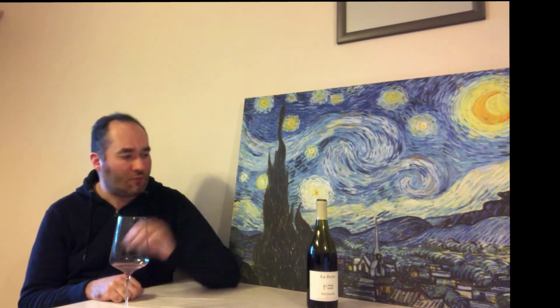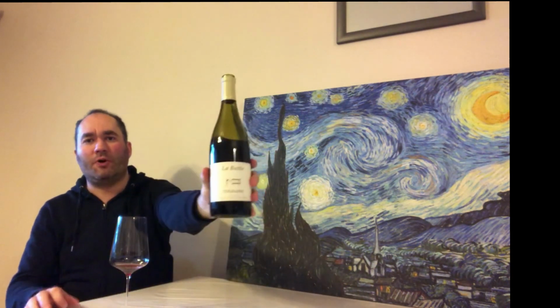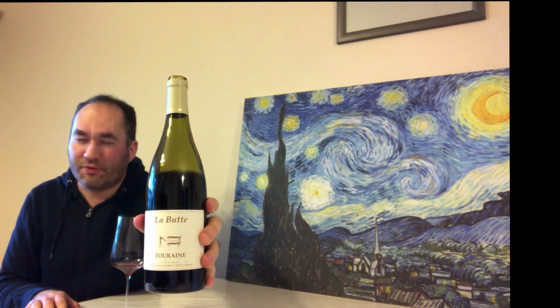Yeah. So if you're looking for a light, refreshing, easy, Moorish style of red, Gamay from the Loire Valley, Puzelat, Le Clos du Tue-Boeuf, La Butte. It's a fantastic drink.